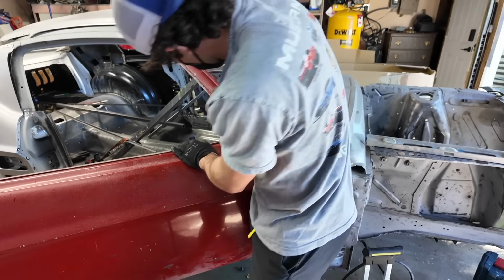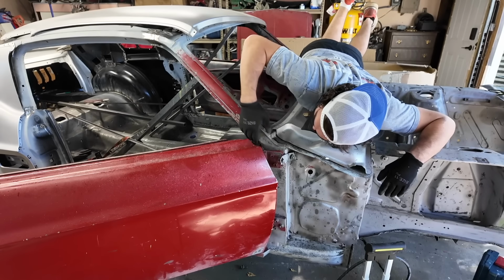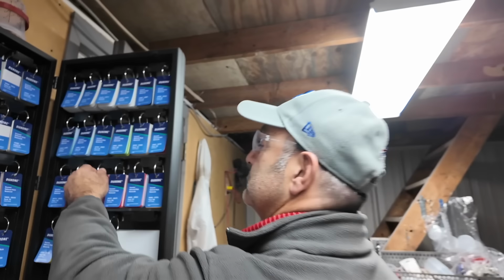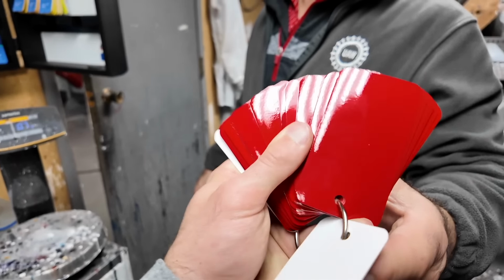But after we do all the body work, I want to decide on a color, and I think I already have it picked out, and no, it's not bullet green. Alright, so this is the painting booth at my uncle's shop. These are all the different colors, and it's for sure gonna be red. We're thinking candy apple, but look how many specific reds there are here. How do you even decide? Those all look the same.